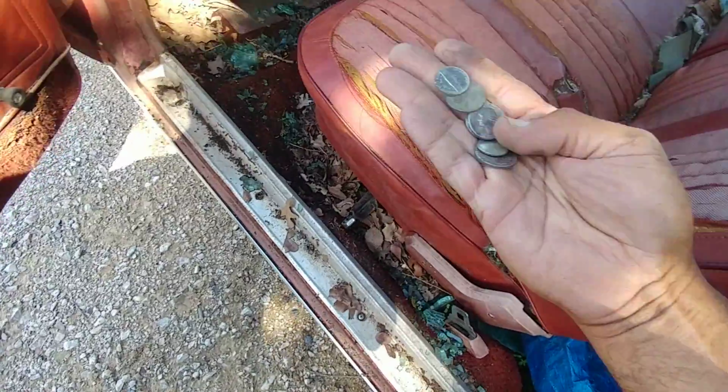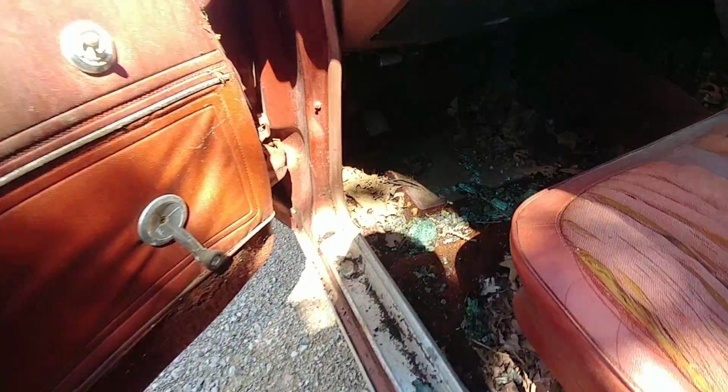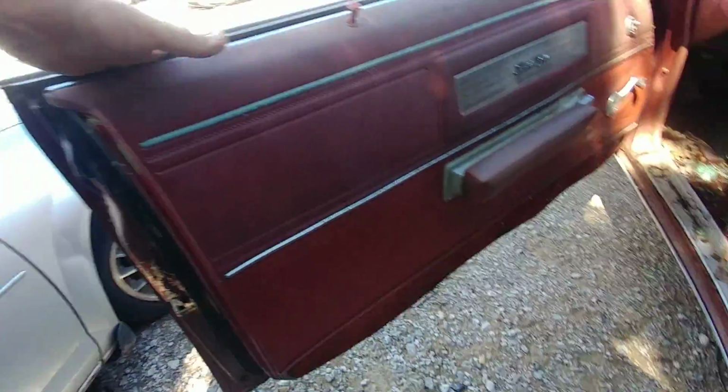What did I make today? Shoot, damn near $1. Man, I'm in the black today. Look at that. Not in the red. They don't charge to get in this yard though.